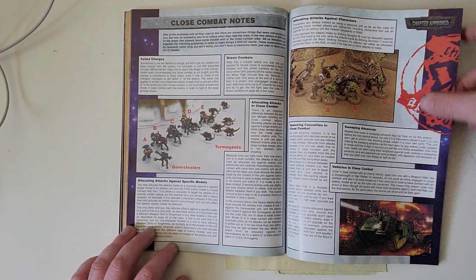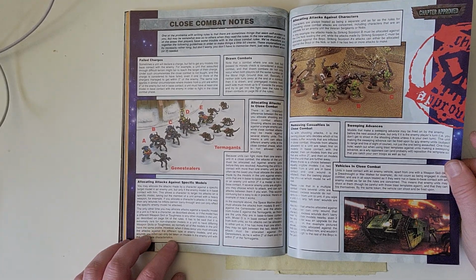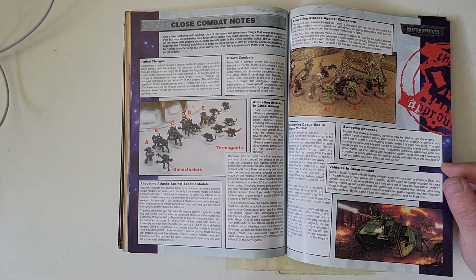Anyway, vehicles in close combat, all kinds of fun stuff, how to do casualties, and it just talks you basically how to work out the close combat phase in a structured way so you can make better use of it.